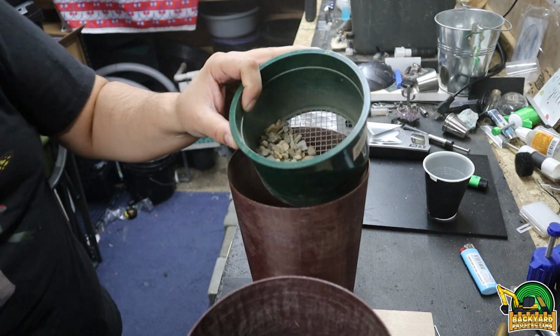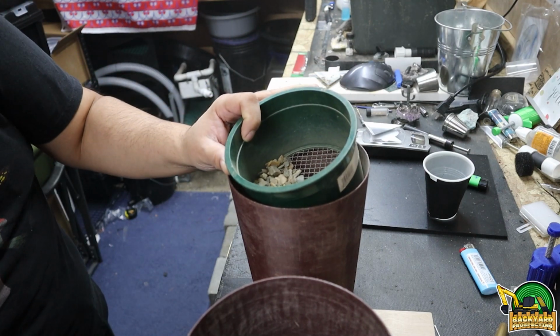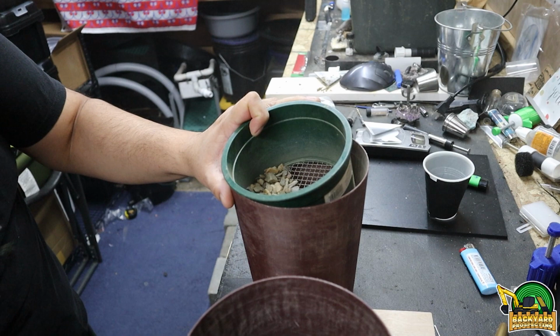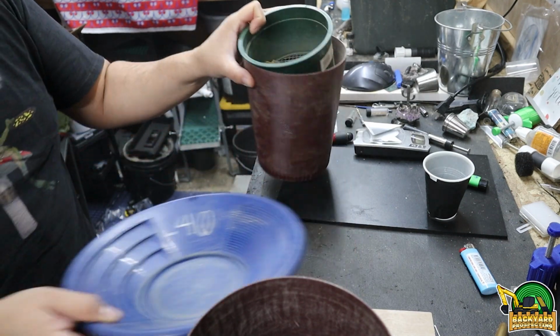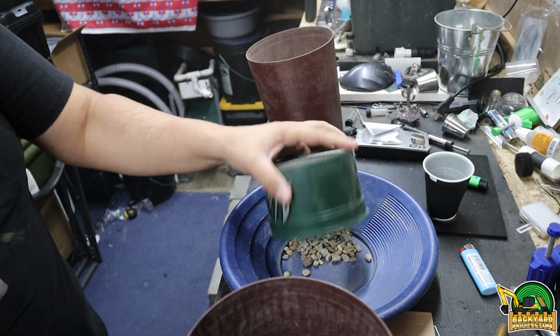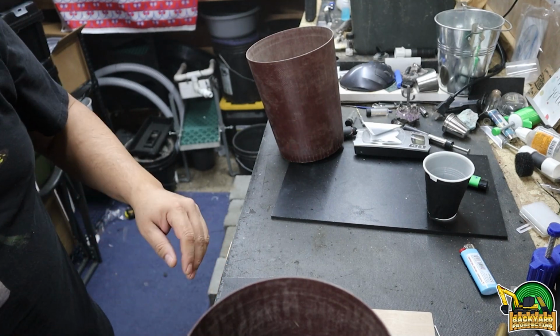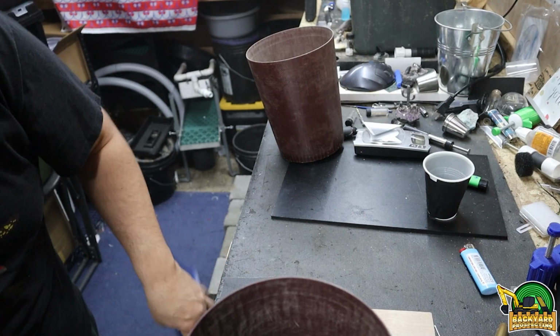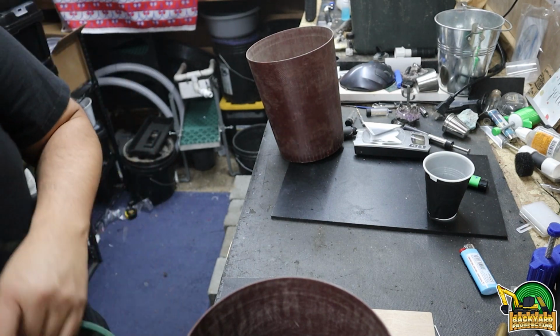There's our 1/4 inch. I'm not going sub 40, I'll use that one. There's our 1/4 inch stuff. Get that out of the way. Next we got our 10.